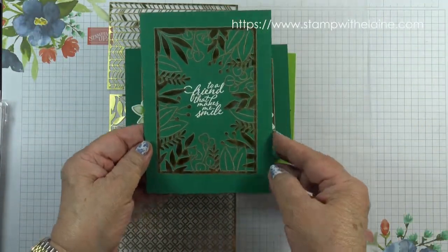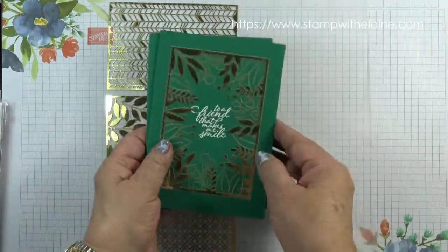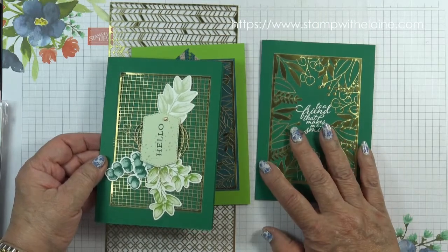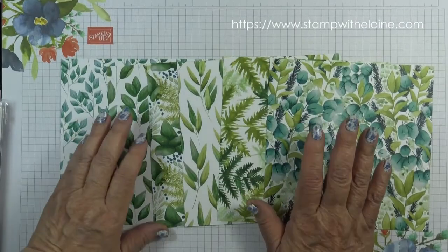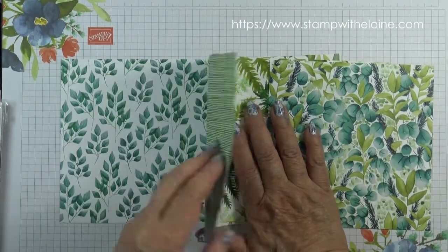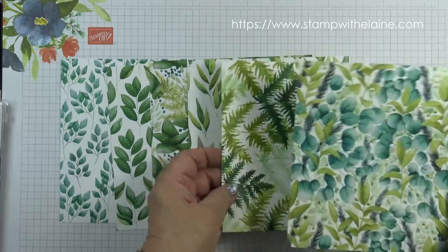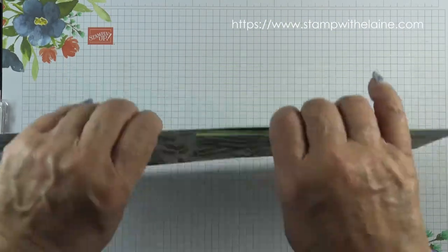And then this one. These laser cuts make really quick, easy cards. You just have to layer them onto a piece of cardstock. If it's a dark shade of cardstock, then obviously the gold will pop more. Next you have the Forever Green Designer Series paper. These are in lovely colours, all the shades of green that we have, and that's the reverse.